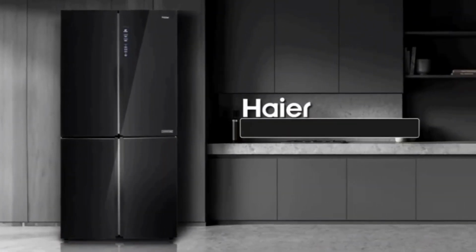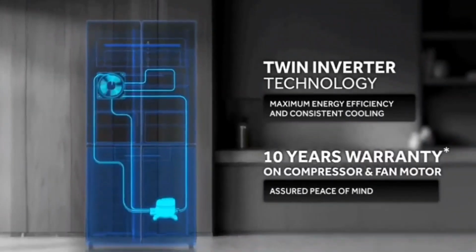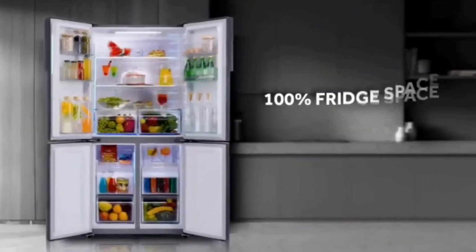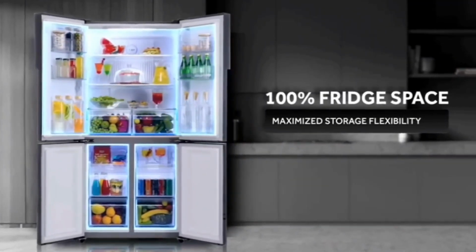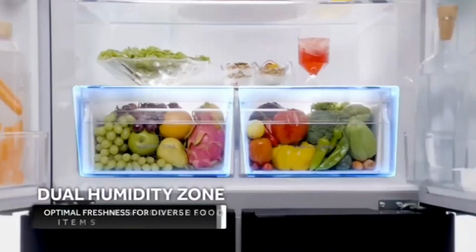Today we are excited to bring you an in-depth review of the Hair 598-liter 3-door side-by-side refrigerator, model HRT683 GOG, a remarkable appliance that combines a stylish grey onyx glass finish with cutting-edge functionality designed to meet the needs of today's modern families who want both form and function in their kitchen.